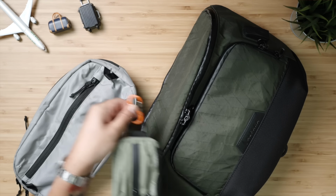Then there's my third bag. This is my no work, evenings and weekend leisure bag. And like the other 2 bags, this one I've also used for years.